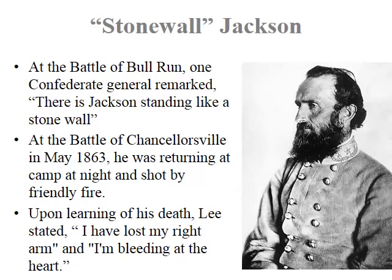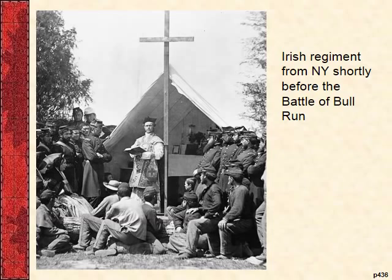We talked a lot about the fact that the Northern Army was filled with immigrants. And here's an actual picture showing that, of an Irish regiment from New York City shortly before the Battle of Bull Run.